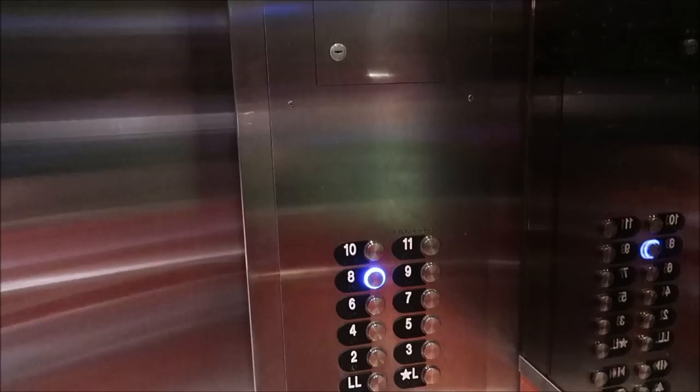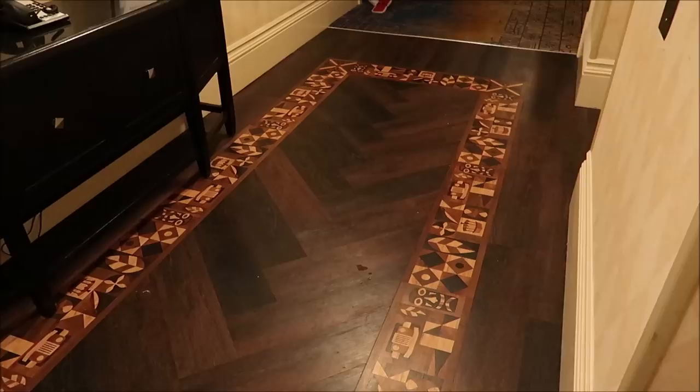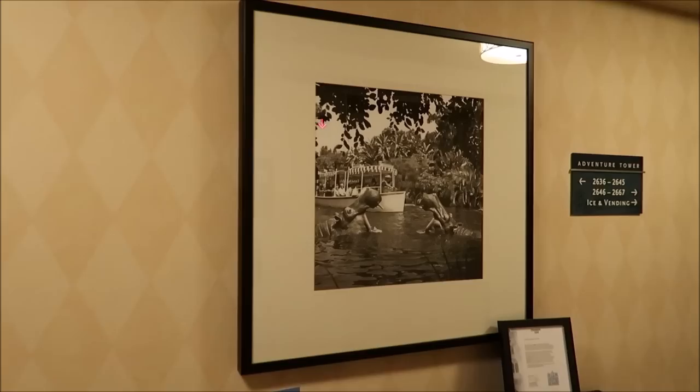We are on the eighth floor? Eighth floor, yeah. We're going all the way up. We're on the eighth floor. There we go. There's 11 floors inside the towers. And, ooh, wow, I like it in here. This is really, really fancy. I like as soon as you get off the elevator, it's like a little Adventureland in here, a little hardwood floors. And then the Jungle Cruise right here. That's really awesome. Look at the skipper.